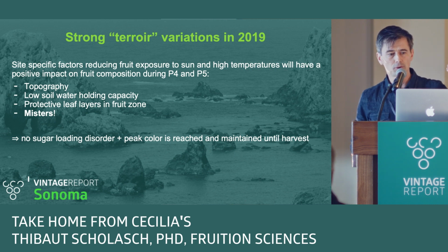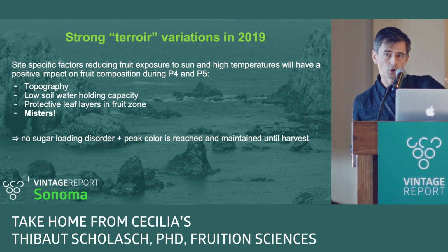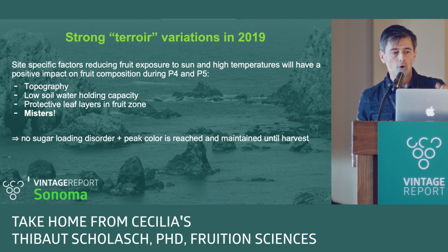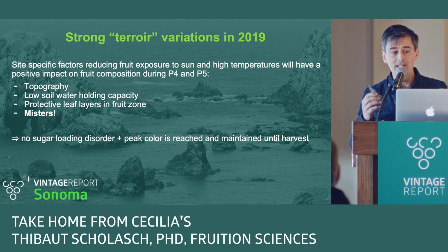Site-specific factors that will reduce the amount of fruit exposure to sun or to high temperature will be particularly discriminatory in a year like 2019. Those differences can be attributed to a topography effect, for instance, a slope that's facing the north. Lower soil water holding capacity, meaning that some areas of your vineyards may actually have performed extremely well in years where they lack this extra amount of leaves to mature fully. Protective leaf layers in the fruit zone might have been an added benefit in areas that are in general too weak.